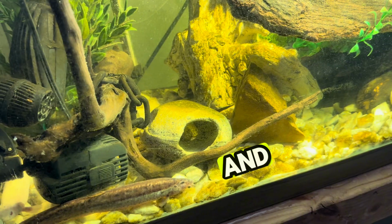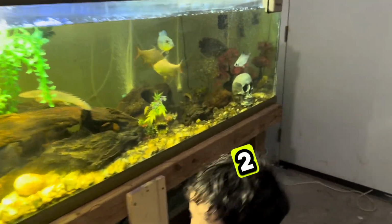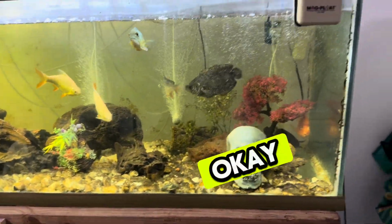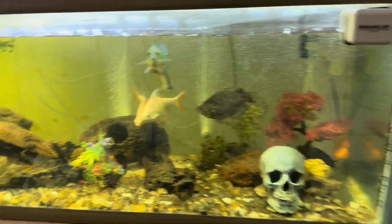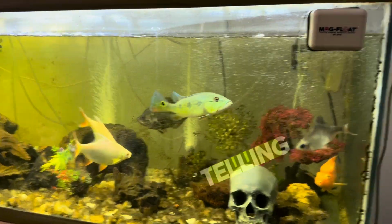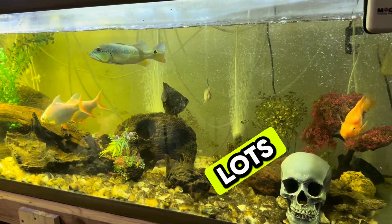And yeah, this is what a 125 looks like, guys. This is in my garage, big 125 at the shop. We got a 210, we got a 300, we got an 800. Okay, so we have a place for these guys to move in whenever time comes. Okay, this is not my largest peacock. We have a really huge one. It's about probably 16-20 inches now, and it's living with that big arowana that I was telling you guys about. So really big fish, really big plans, and lots of fun.